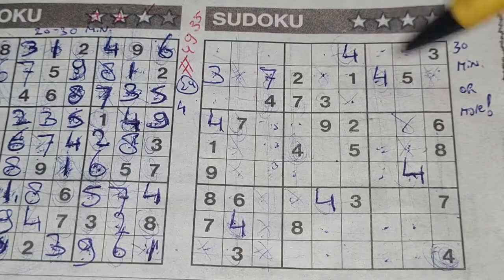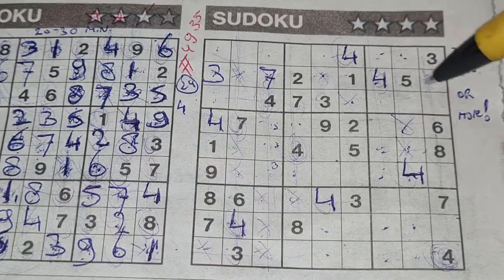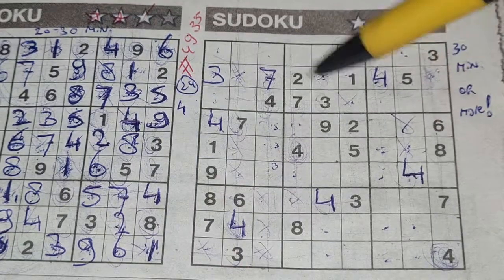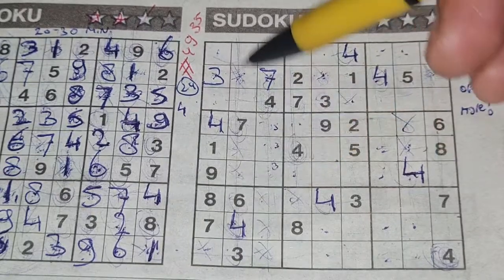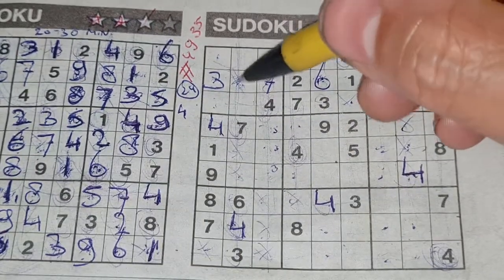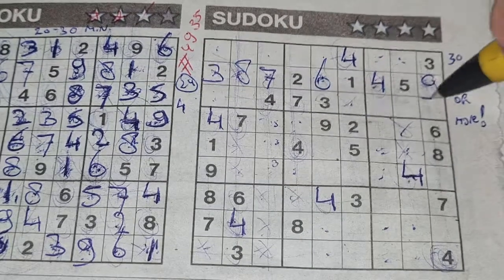6, 8, 9. And look, we have a 6 and 8 in the last column. So no 6 and 8 in this box. The 6 and 8 goes in those two boxes as a pair. We have a 6 in this column, so no 6 there. 6 should be here and 8 goes there. 1 box left in the second row for the number 9.